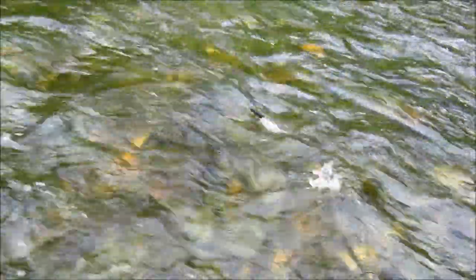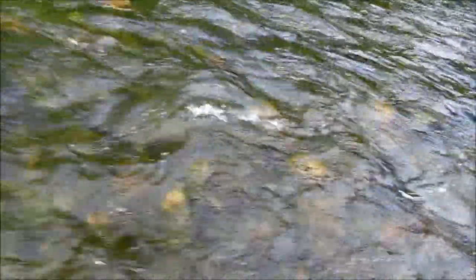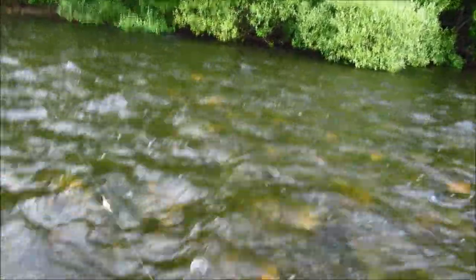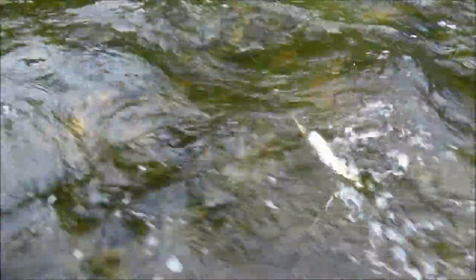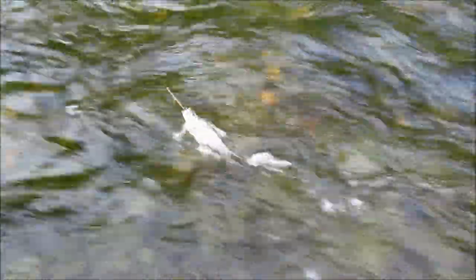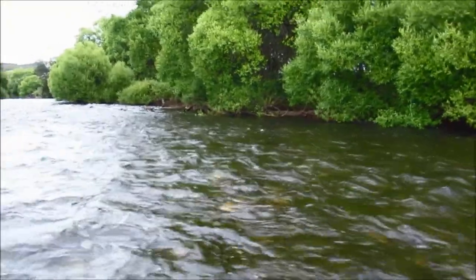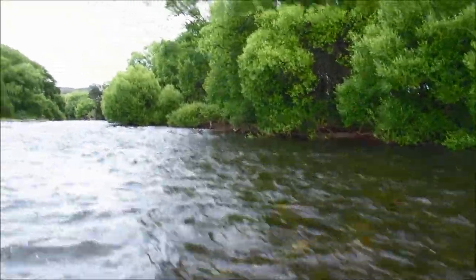Right, another little fella. A bit bigger than the last one. He's just taken off that same riverbank. I cast it right in under the willow there, and he just smashed it as soon as it hit the water. There we go, a little bit bigger than the other, not by much though. Oh, well, he's gone. I've let him go. He's on his way. A photograph of him and put him back.